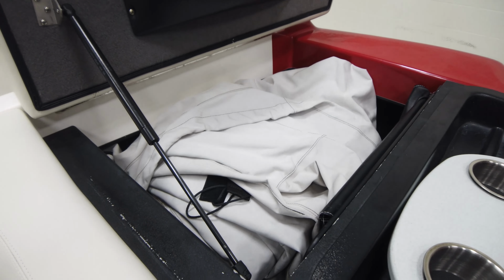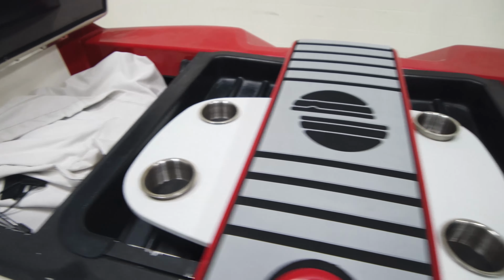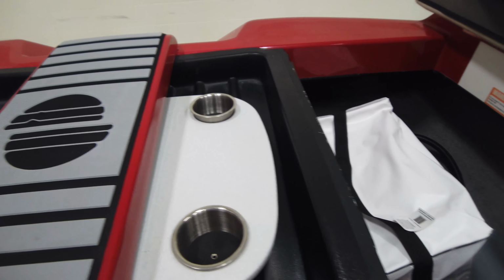Let's open up the hatch here, take a peek. There's not much to see because I have the full boat cover in there. The boat cover is in excellent condition. We do have the table laying here in the engine tray. And then underneath, let me move some life jackets real fast.